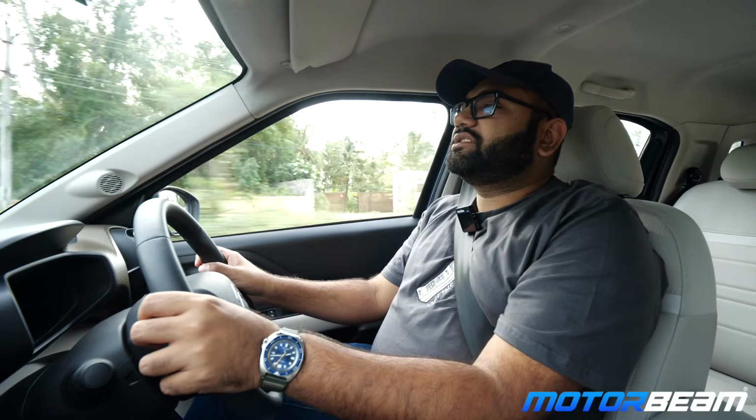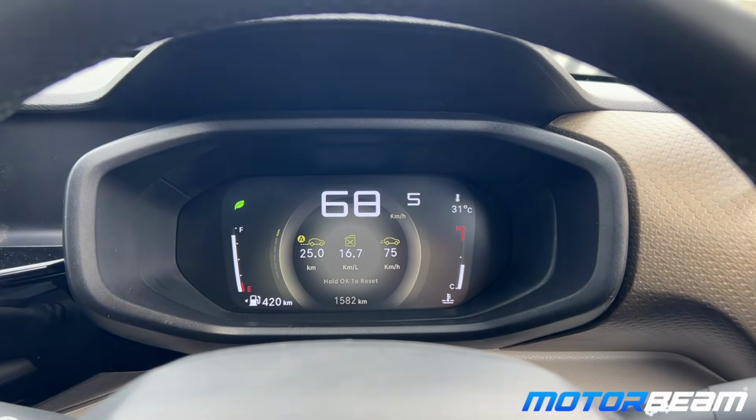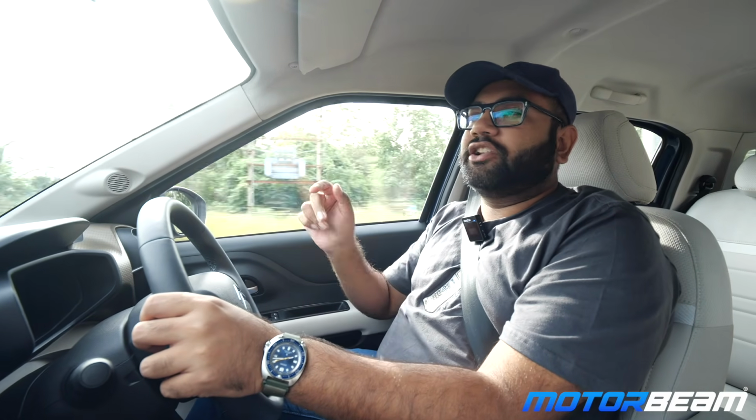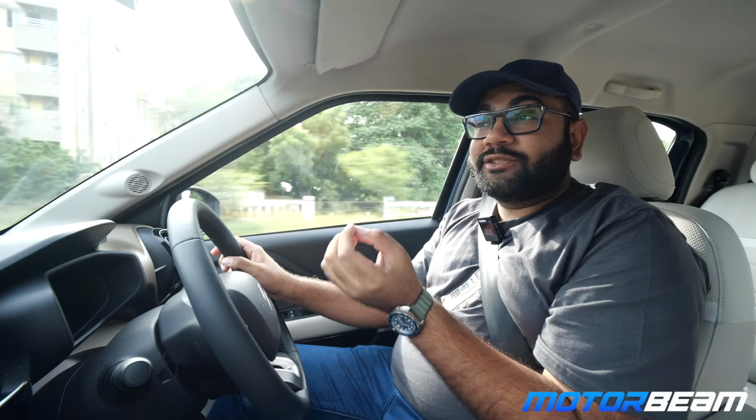So completed driving the Citroen C3 Aircross for 25 kilometers and the MID is showing 16.8 kilometers per liter. I've been maintaining around 75-80 kilometers per hour. Now first impressions are good, but I cannot help but notice that this car is missing so many features.